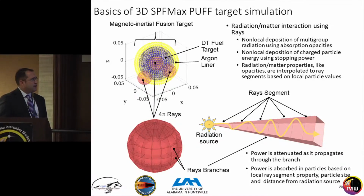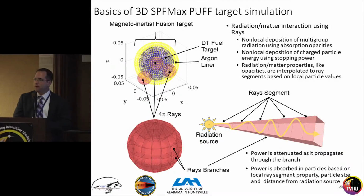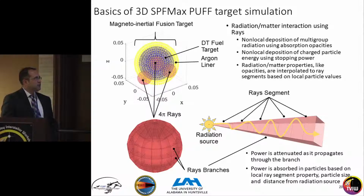We also do radiation matter interaction calculations, both multi-group radiation. We can do non-local reabsorption and stopping of the fast products, because you absolutely have to have those physics in if you're going to be able to do a good simulation for fusion. It's important to be able to do that. So we have that capability built in there.